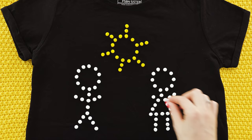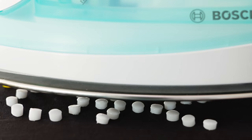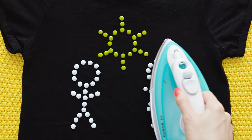Turn the clothes iron on and put it on maximum heat. Hold it slightly above the design for a few minutes. The glue pieces will melt and turn into perfect rounded dots, plus they will stick firmly to the fabric. This hack is literally insane.